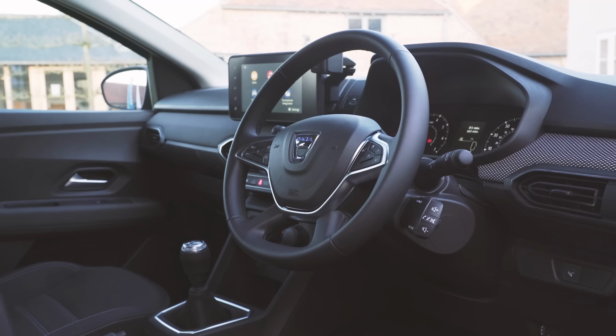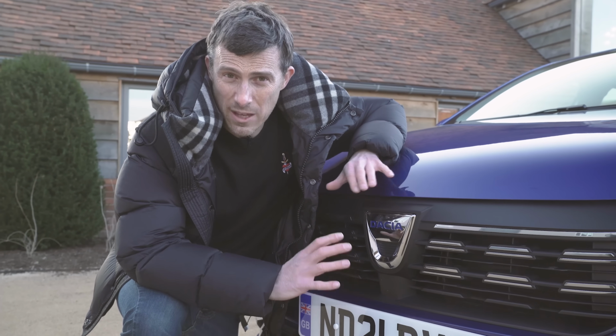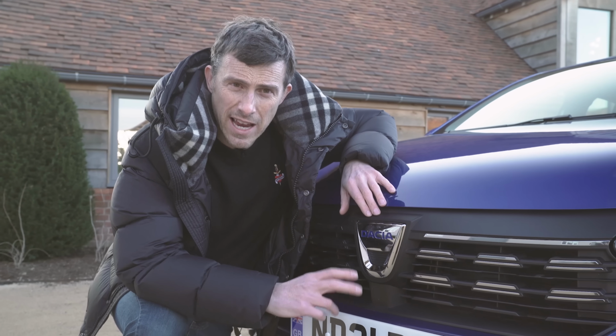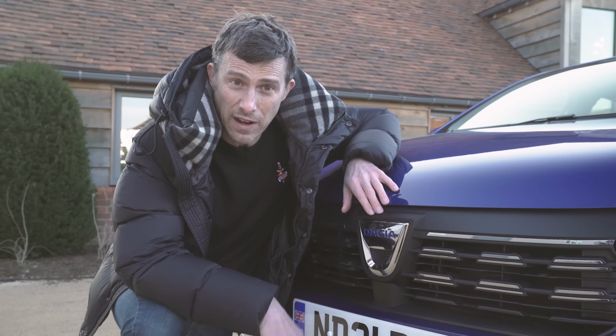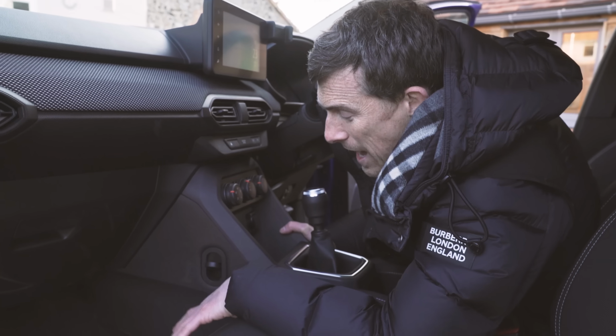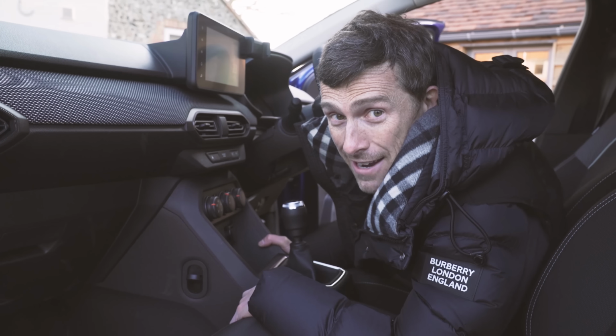It's not all negative though. Here's 5 good things about this car. This car is cheap to buy in the first place, and it won't lose you that much money either. After 3 years and 30,000 miles, it will retain 53% of its original value. There's this little hook built in to the centre console which you can hang your man bag off so it doesn't flop around when you're going round roundabouts in town.